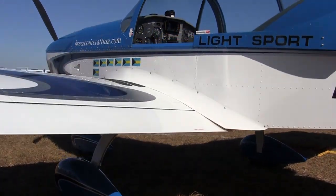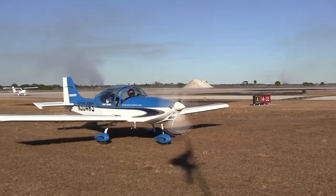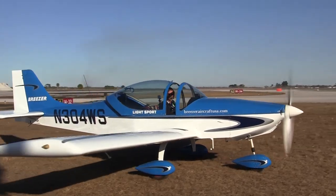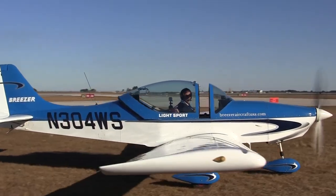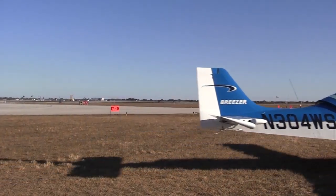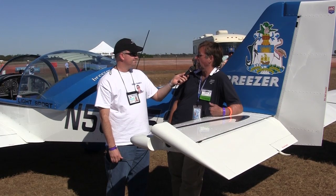Sure. They have great handling. It's a sports car. I mean, if you own it for the same reason you own a Harley Davidson or a nice sports car, they're meant for good, fair weather flying and having some fun with. But you can fly them. I've flown these across the United States. I've flown up to Oshkosh now 4 times in a Breezer. I've been over to the Bahamas 7 times in the last year and a half.